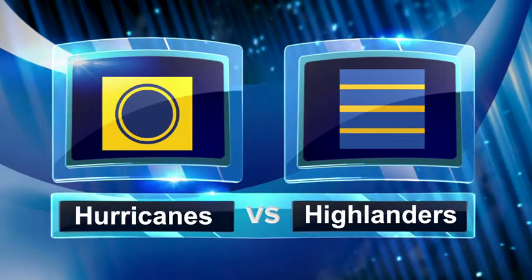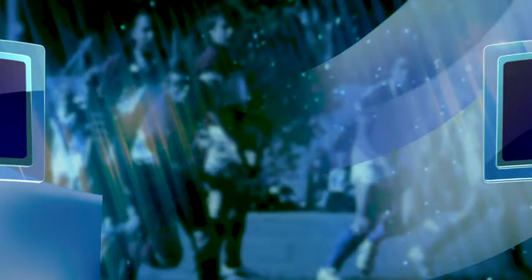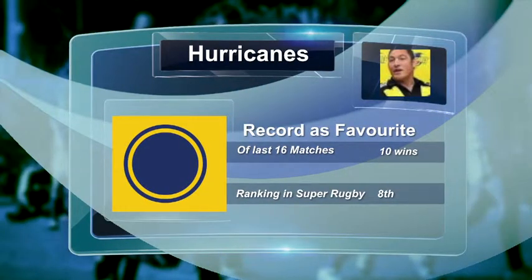First up, the Hurricanes take on the Highlanders in a match that sees two fairly even-balanced teams slugging it out. The Highlanders won 3 of their last 5 encounters, but both teams have scored an average of exactly 28 points against each other. The Hurricanes go in as favourite, and their record of 10 wins from 16 starts places them at 8th spot in the Super Rugby.